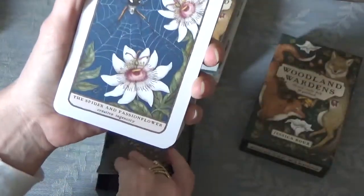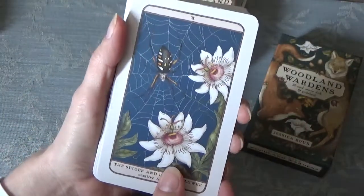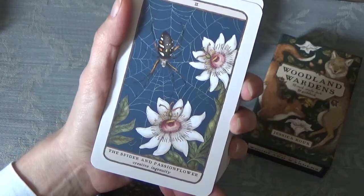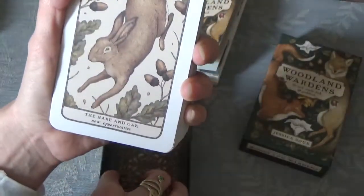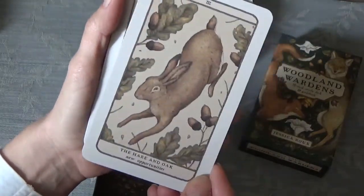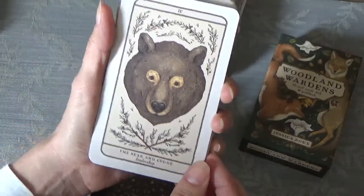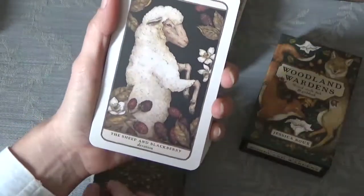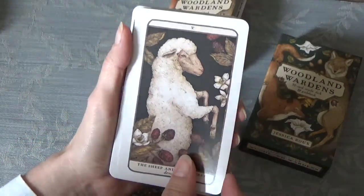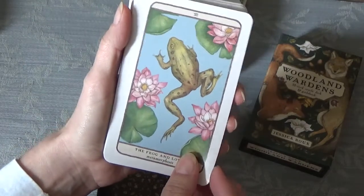Now obviously I'm not going to do this with all the cards, but just to give you an idea of the vibe of the Oracle deck. Number 2 is the spider and passion flower, creative ingenuity. Number 3, the hare and oak, new opportunities. Number 4, the bear and cedar, leadership. Number 5, the sheep and blackberry, devotion. Number 6, the frog and lotus, metamorphosis.